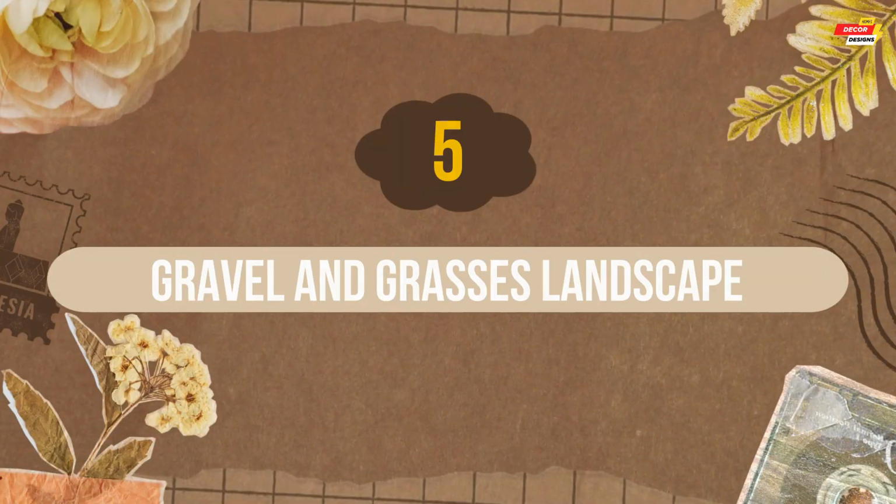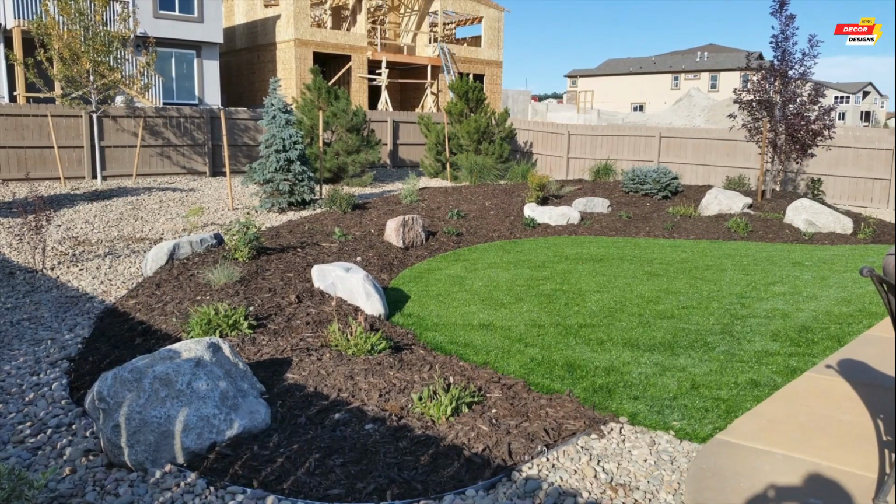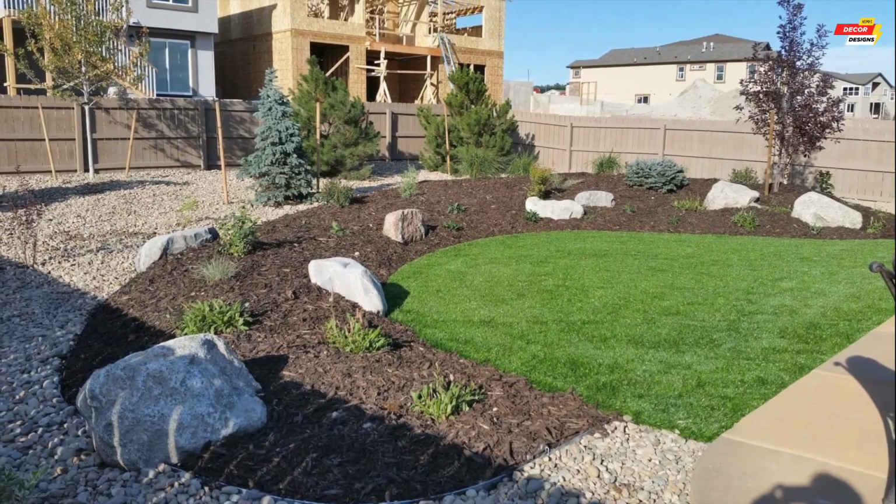5. Gravel and Grasses Landscape. Combine different types of decorative gravel with drought-tolerant ornamental grasses for a modern and low-maintenance look. Use clean lines and minimalist hardscaping elements.